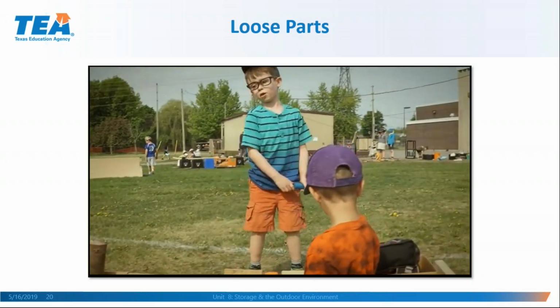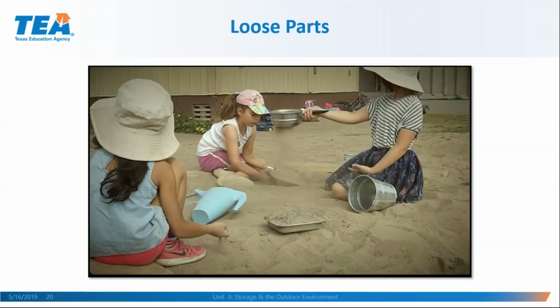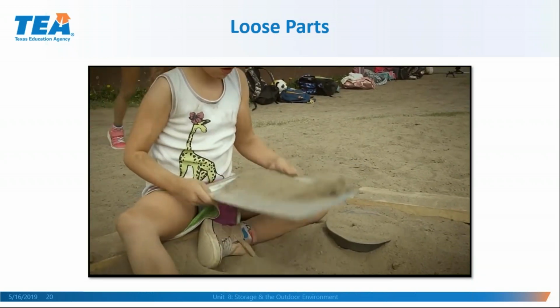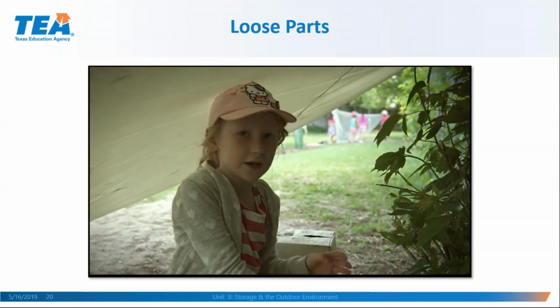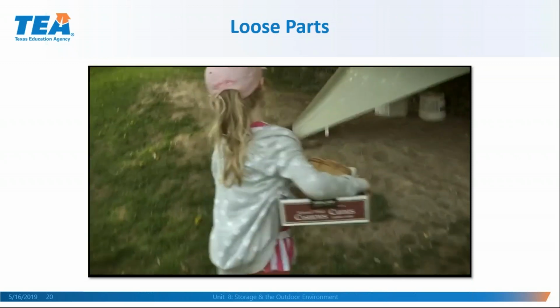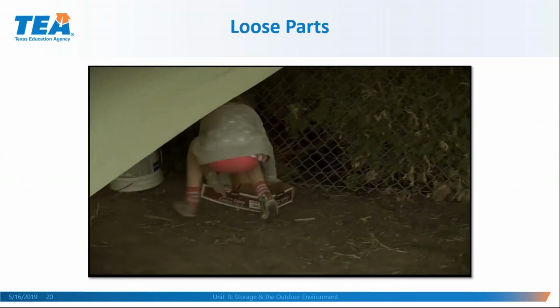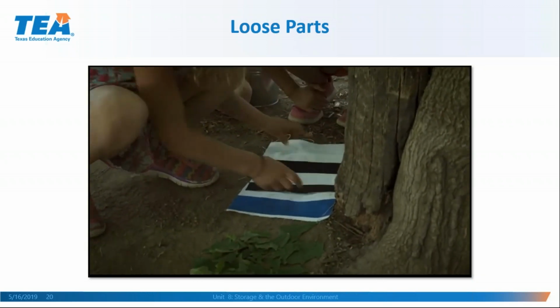Loose parts are very affordable. Oftentimes they're found objects or donated objects such as tarps or kitchenware. We're using different materials, and we're figuring out which to use and how to make the different things. So we're learning that way. That's the bed. So, the blanket.